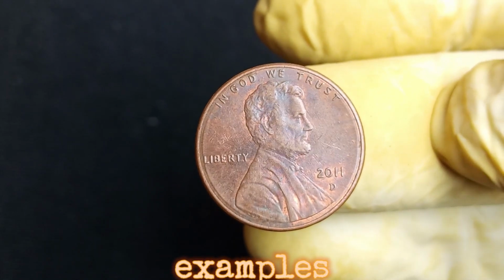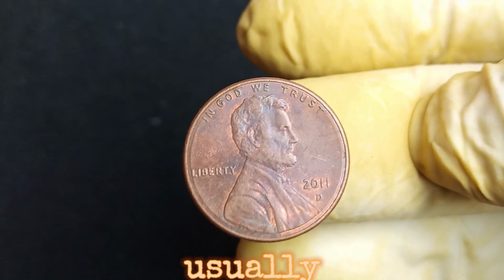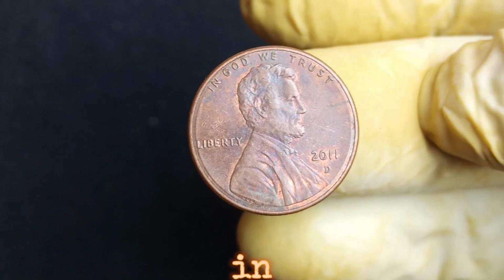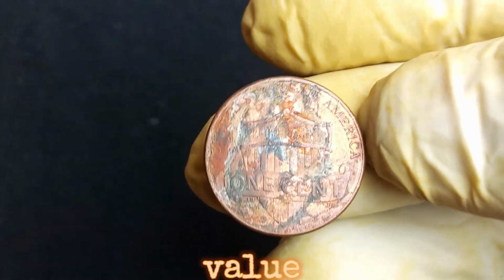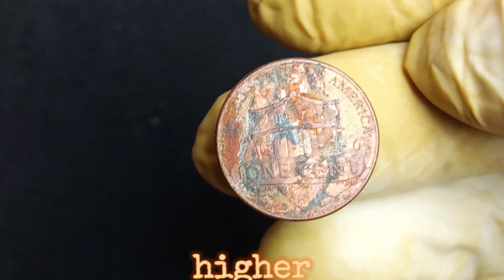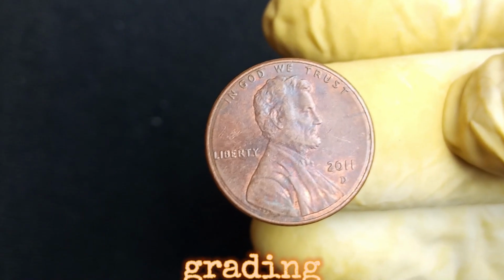Circulated examples, the ones you find in your pocket or in jars around the house, are usually only worth face value. But when you start looking at coins in uncirculated condition, bright red with original luster, the value can climb dramatically. In MS65 or higher, these coins can already sell for several dollars. Second, grading.